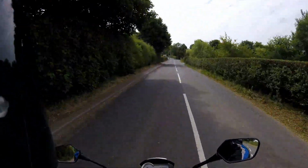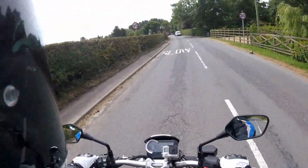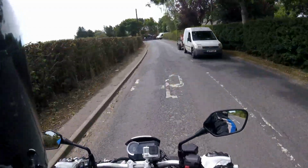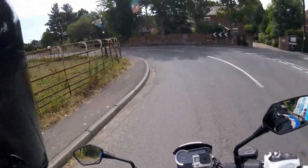Clutch is, I wouldn't say it's light, I wouldn't say it's heavy, it's standard. It's not adjustable, I don't think, this one. The lever.